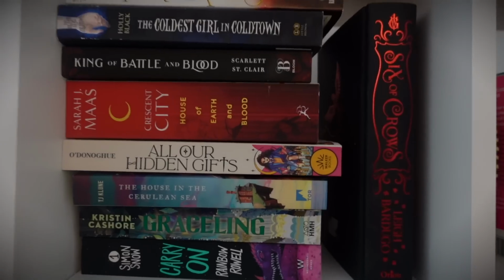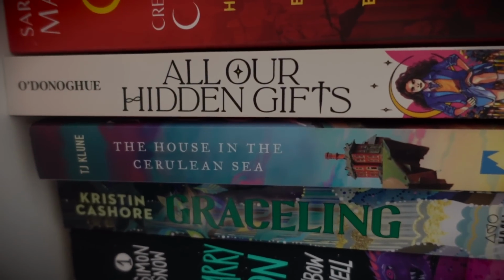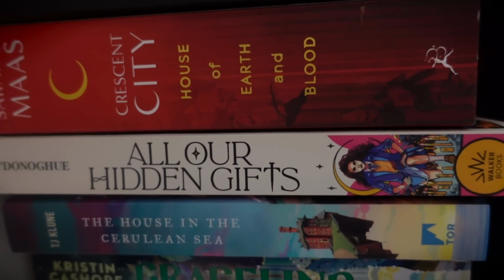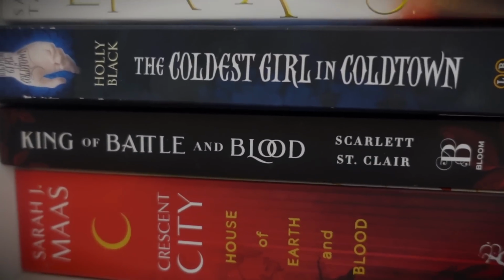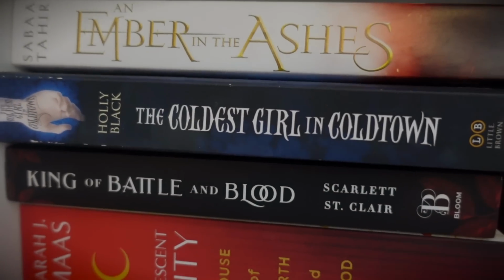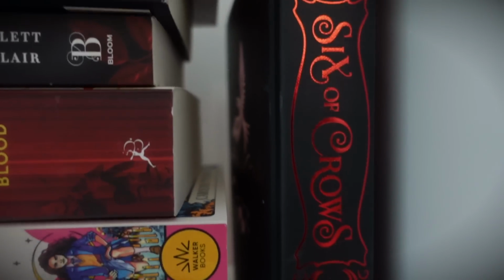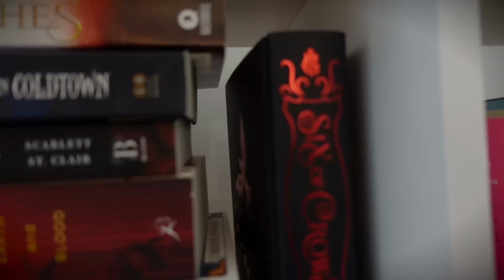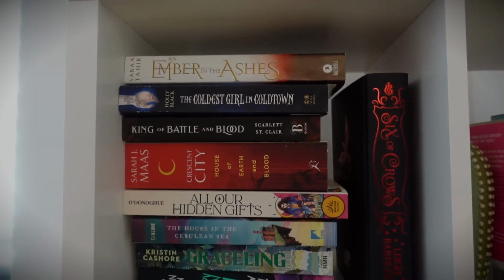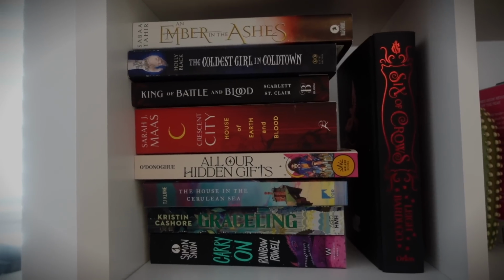So we have Carry On by Rainbow Rowell, Grace Lang, The House in the Cerulean Sea, All Our Hidden Gifts, Sarah J. Maas, Crescent City, King of Battle and Blood, another Holly Black, The Coldest Girl in Coldtown, An Ember in the Ashes, and then the collector's edition of Six of Crows by Leigh Bardugo. I need to get the second book as well, but yeah, those are all the fantasy. Most of them are YA. I'm a big YA fantasy gal.